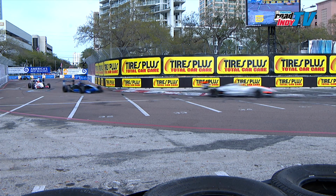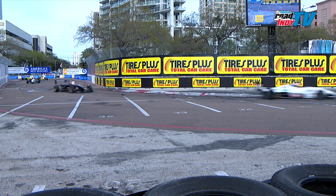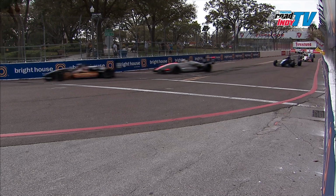What Mazda does truly is amazing, and it really is bringing open wheel racing back in the United States and putting it at the forefront again. I agree with that. It's just amazing to have them with us.